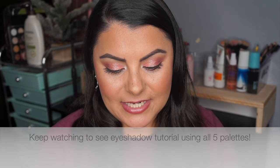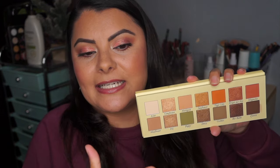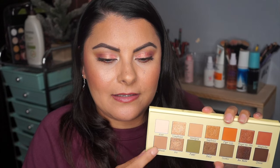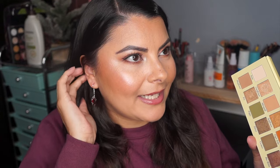So let's go ahead and start off with the Laura Geller Wildflower Wishes. It has 14 shadows. It looks like this. This is a nice everyday eyeshadow palette. When I went in with this shade here, that was the only shade that I used in this palette. And if I recall correctly, when I first used it, it wasn't pigmented.